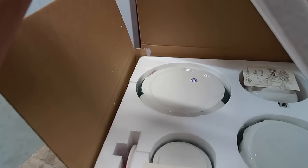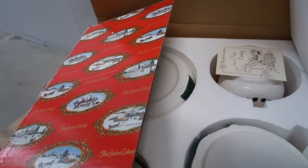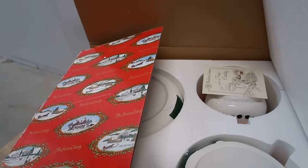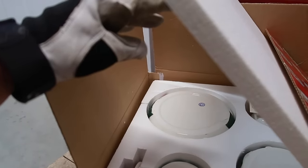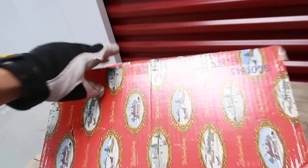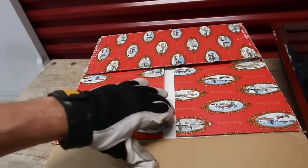Oh. Chinaware? China plates? Oh, I think a ceramic cookie jar. That's my guess. Ceramic cookie jar. And those are the pieces. Camera work was not the best there, but yes, ceramic cookie jar.